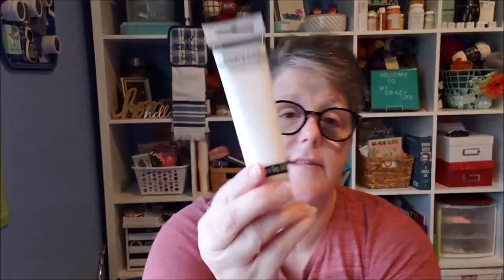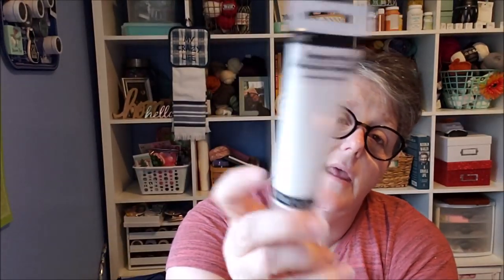And then I use this white paint. And this is Jot brand and it is tempera paint. So it's not acrylic necessarily. It's more of a tempera, which I think is a little different, but it worked fine.